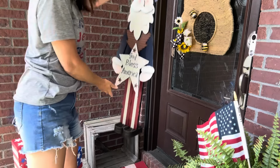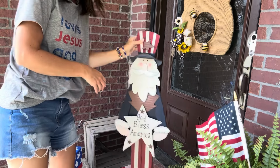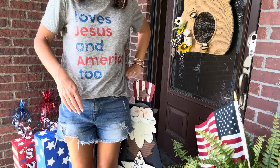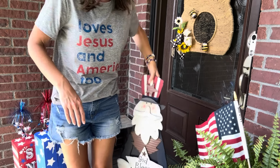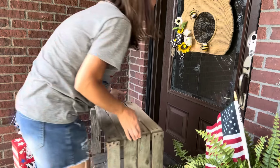Love him. I got him at the At Home store, $24.99. Look how big he is. I mean, seriously. Like, look, he's almost to my waist. Alright, so maybe he can go out here somewhere. I don't know. I'm always afraid of spiders.